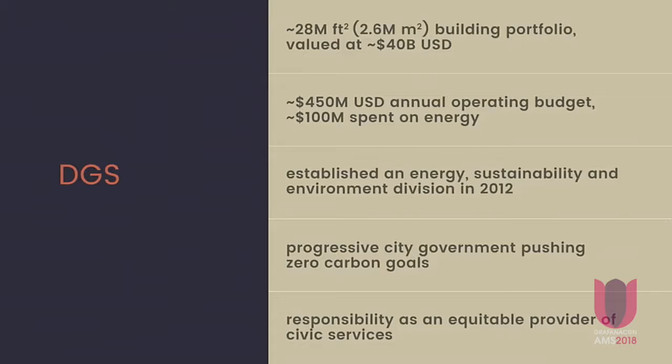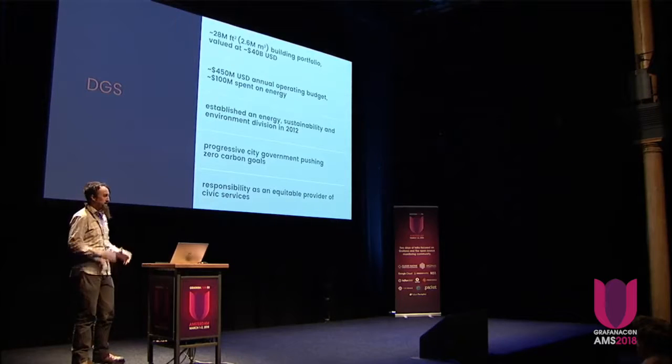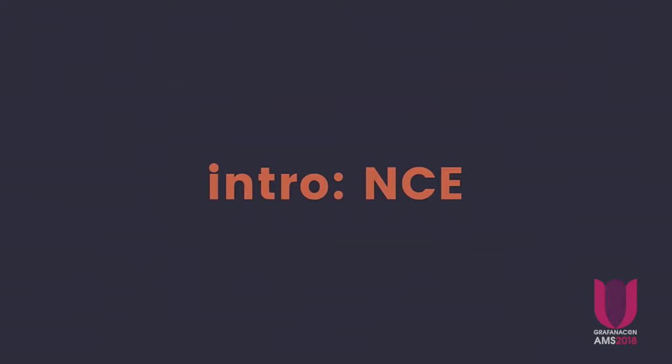DC is a great city. I would say it kind of competes at a global level for sustainability and pushing progressive civic initiatives. They started in 2012 and established a specific division just for addressing sustainability and energy. And in general, their city government is very progressive. They have a zero carbon goal for, I don't remember the exact date, but anyway.